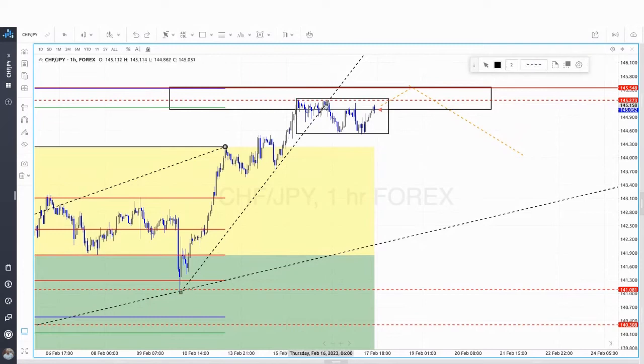So what we want to do in this scenario and in this scenario only, we'll move that trend line to the outermost point like that, right? Now we wait for a nice convincing bearish candle break of the trend line. You see all these candles are just choppy.